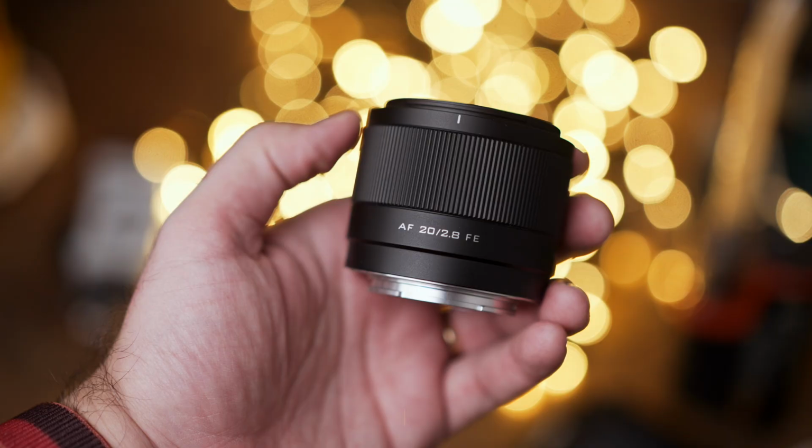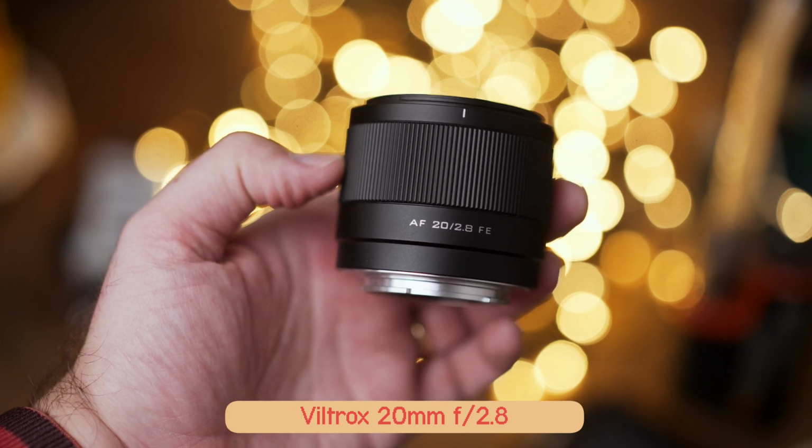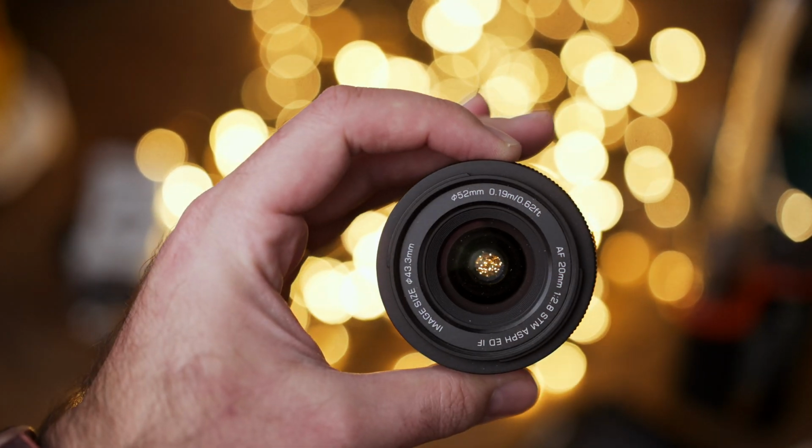Let's stay on the topic of cheap lenses. There's one more I have been testing this time for full frame. It's a Viltrox 20mm f2.8, and I have a problem with Viltrox. Every time they send me something, there is something not working. I did use some of their prime lenses before and they were not focusing correctly.